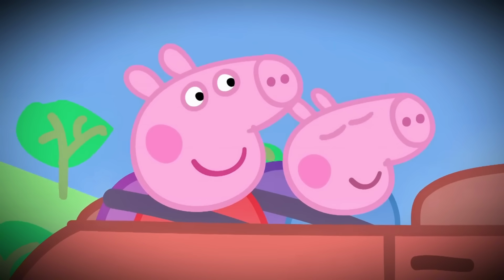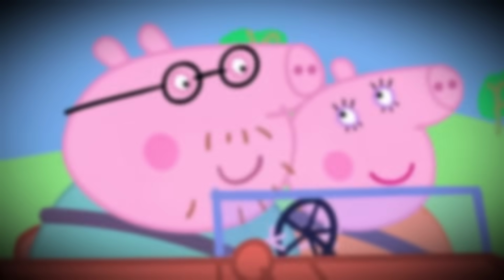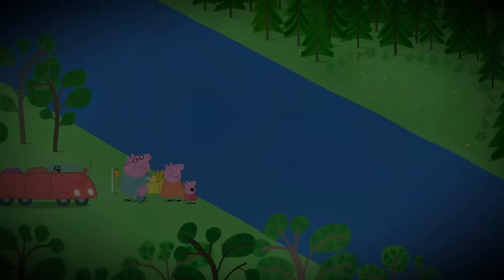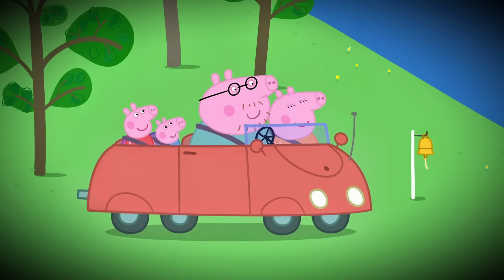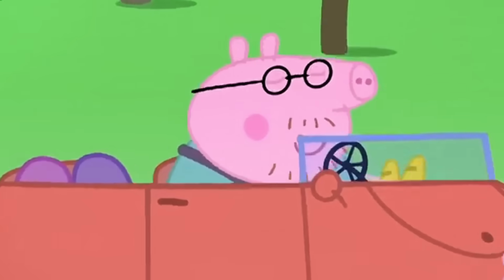And also, the seat in front of Peppa is empty, whereas moments ago, we saw Daddy Pig sitting in that seat. When the pig family reaches the picnic spot, everyone jumps out of the car. But when Daddy Pig was about to jump out of the car, we noticed an unusual mistake. Look carefully, Daddy Pig is wearing a seatbelt, but as he's about to jump, the seatbelt disappears.